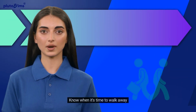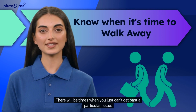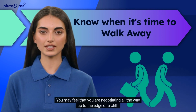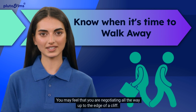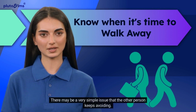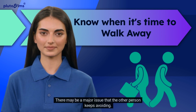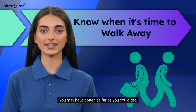Know when it's time to walk away. There will be times when you just can't get past a particular issue. You may feel that you are negotiating all the way up to the edge of a cliff. There may be a very simple issue that the other person keeps avoiding. There may be a major issue that the other person keeps avoiding. You may have gotten as far as you could get.